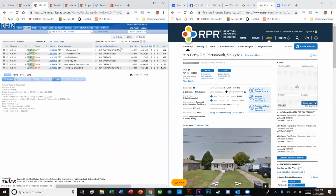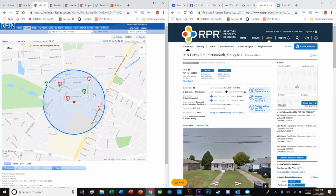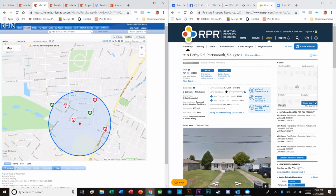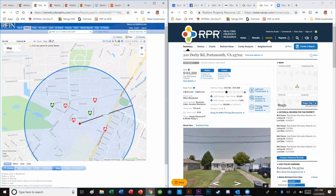Let's look on the map real fast to see where this is. We want to try to keep it within the same neighborhood. This is a completely different neighborhood over there, so I do not believe we want that. We'll try and keep it within. You know what? Let's extend this to about 0.4. Okay. You know what? Greenwood Drive is usually the difference maker here.